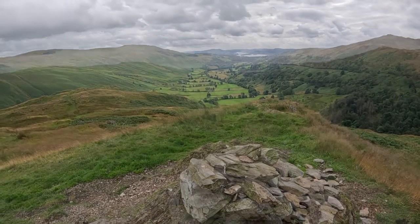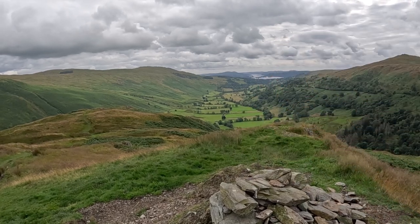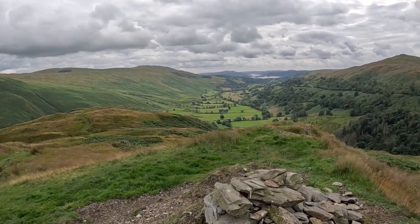I like it. Right, so from here, we're going to head straight down to the valley floor and then complete the walk back to the village.